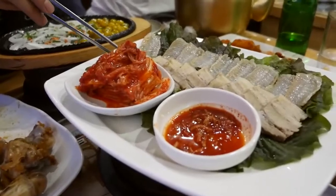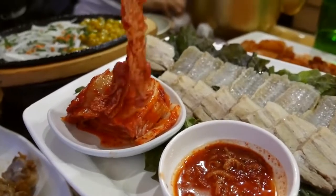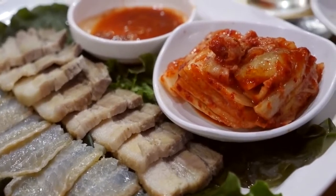Stack a piece of the pork belly onto the fish. Then you add a piece of kimchi. Whoa, I can smell that. When I breathe out from my nose, I can kind of feel like ammonia. I can smell the ammonia.